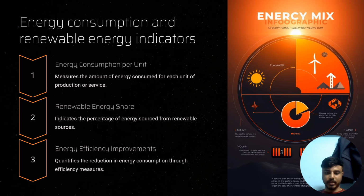Energy efficiency rating indicates how efficiently the energy is used in applications or buildings. Benefits of these indicators: they encourage energy efficiency, support environmental goals by promoting renewable energy adoption, and provide accountable data for individuals, businesses, and governments.